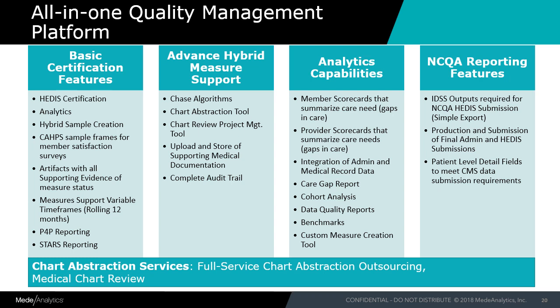But beyond that, we have additional capabilities for the reporting and the analytics, which take the information from the hybrid samples and the supplemental data that's gathered during chart chase abstraction. And as that information loads back into our system, we can then update your quality measures and report information about those quality measures. So we can identify members who have a gap in care, providers who maybe have a multitude of gaps in care where we can implement some recommendations or interventions.